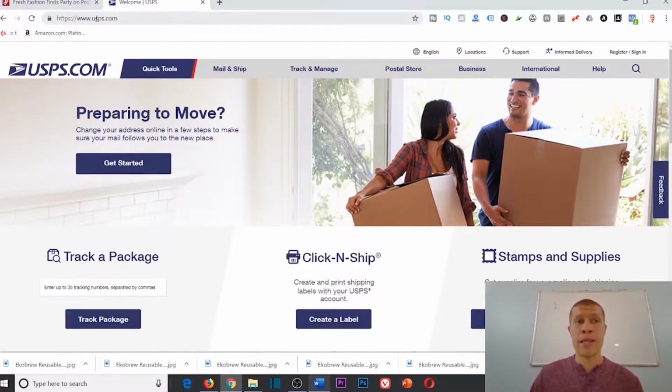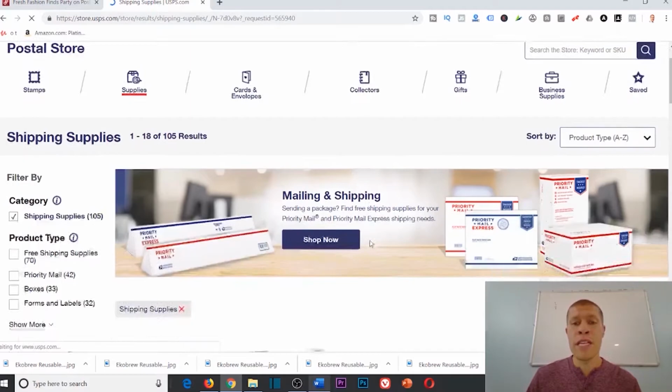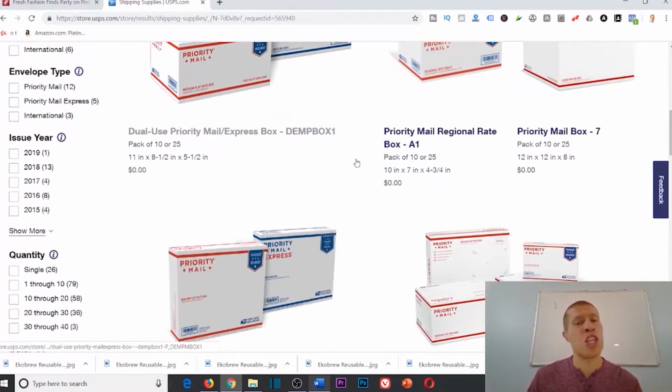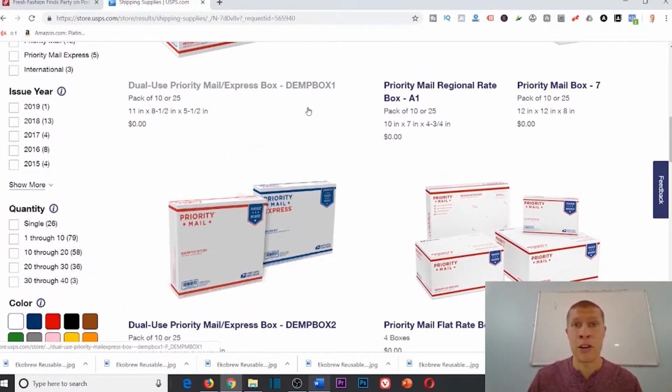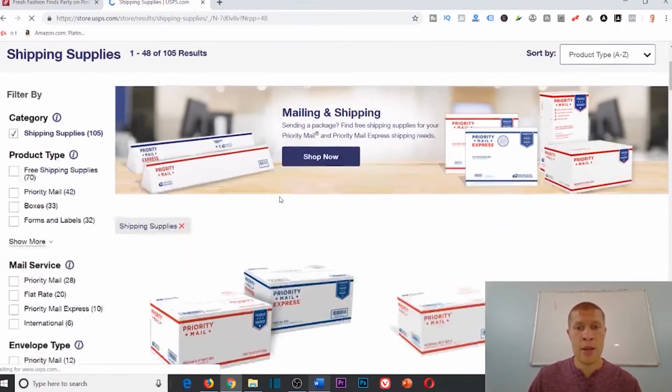So if you go to USPS.com and you go to Quick Tools and you go to, where is it, Free Boxes, then all of these boxes right here, you can get shipped to your house or your apartment or to your door or wherever for free. You'll see $0, $0. There's no shipping involved. They literally just drop them off because they want you to use their service. So I'm going to show you some of my favorites that I go through. I'm going to shorten this down to 48 results per page.